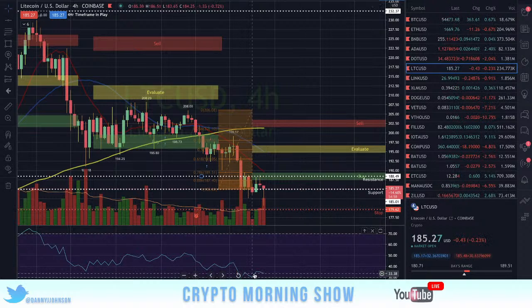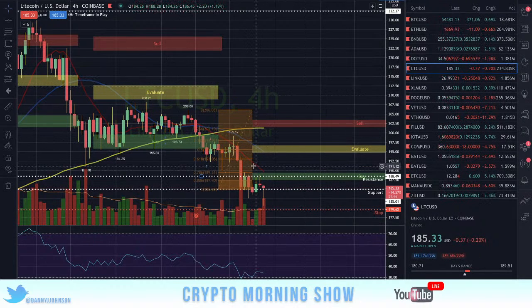Almost hitting the oversold. So Litecoin getting primed up for a bounce, but we have all the moving averages above us. The 12, 26, and 100-day. So the 12 is red, 26 is blue, yellow is the 100-day moving average.